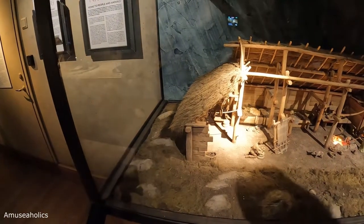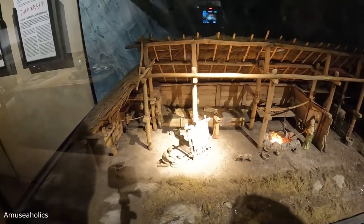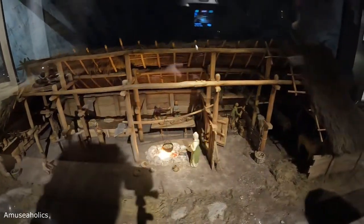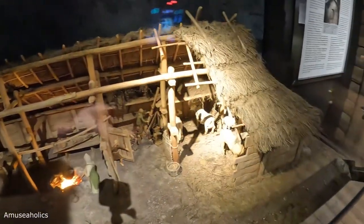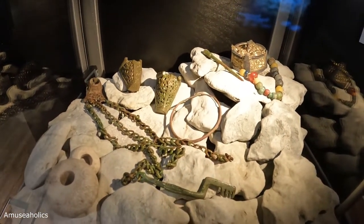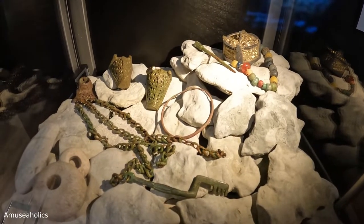There's a model here showing different parts of a Viking home. We've got the storage room for food, handicraft and bed, cooking and dining area, the entrance and the tool shed, and finally the cattle area. More Viking artifacts. The keys were usually carried by the female head of the family to show that they were an authority.